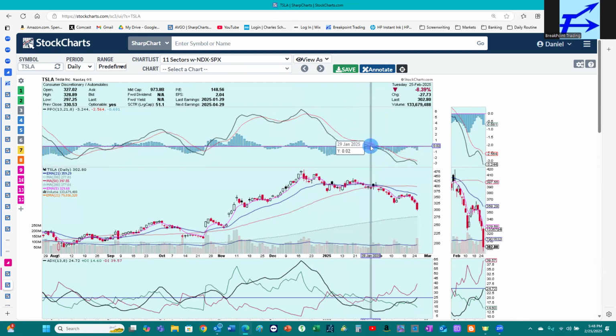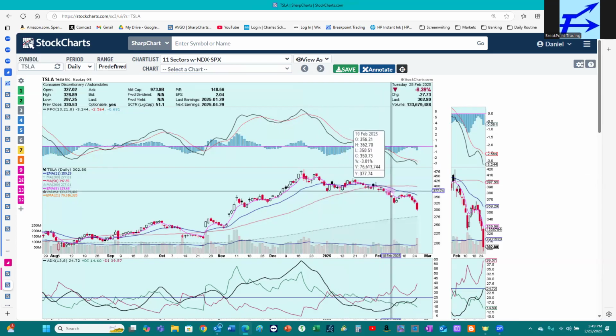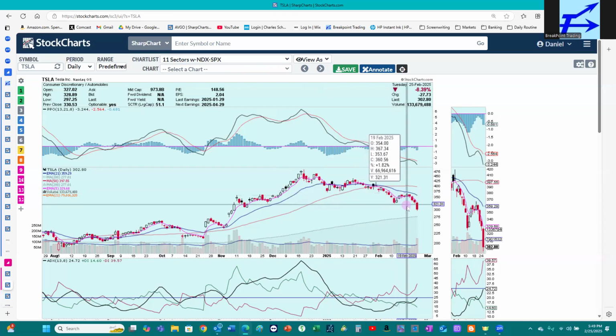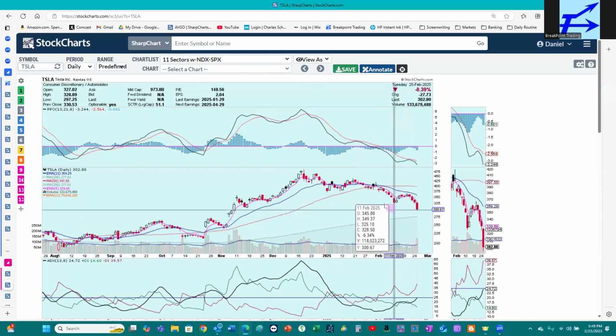Then the MACD went below 0. There's the fourth warning sign. And then the 21 went below the 50. There's five warning signs. At that point, it was at about 377, and right now it's at 302. So your last warning could have got you out around 380 and would have saved you that $80 decline right there. And it looks like it's going to continue to decline.